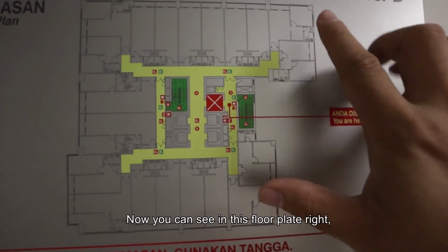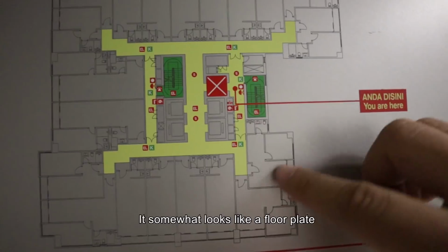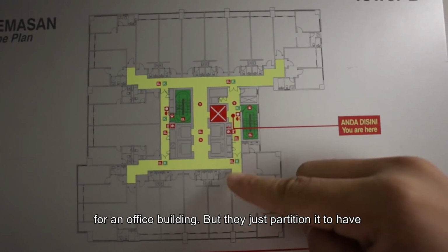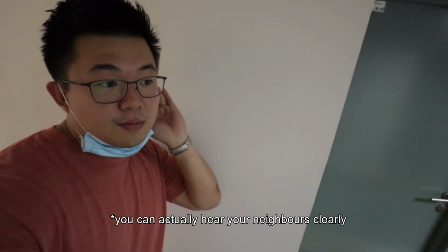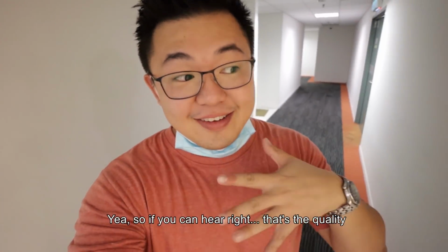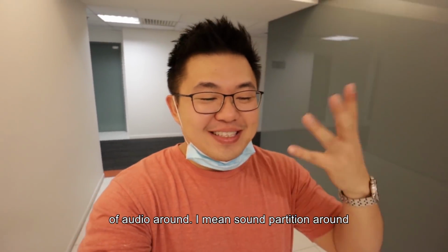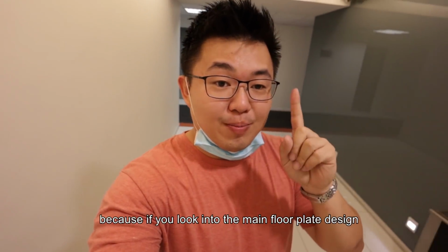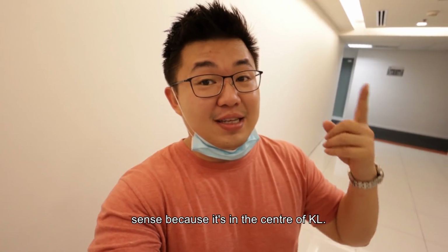Now you can see in this floor plate, there are 4 lifts serving 20 different units. It somewhat looks like a floor plate for an office building, but they just partitioned it to have units. Yeah, so we are here. If you can hear, that's the quality of audio, I mean sound partition, around the units here. It's because it's an afterthought, because if you look into the main floor plate design, it's supposed to be a tower for offices, and it only makes sense because it's in the center of KL.